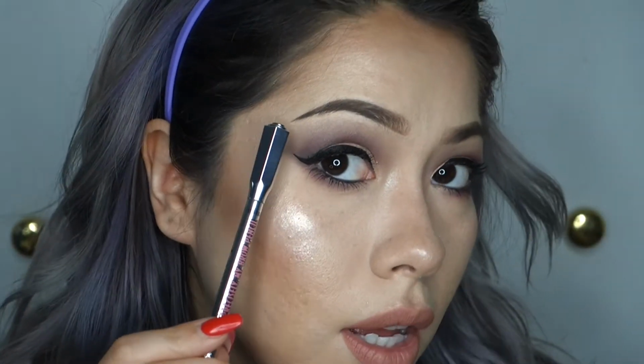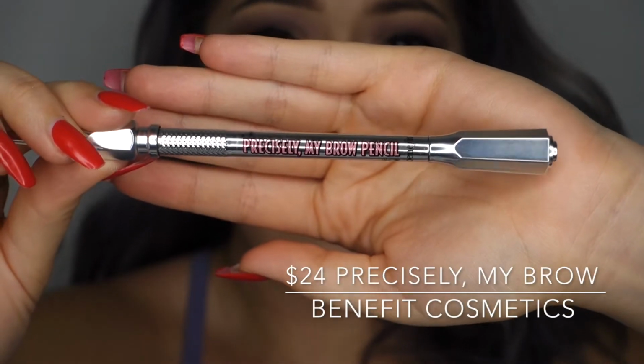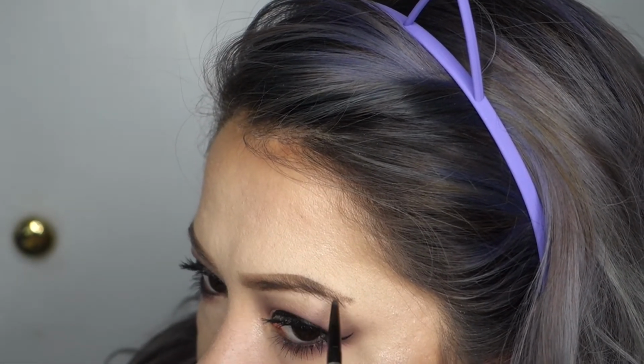So for my next step, I recently got into using a brow pencil to make it more defined at the tail. So what I do is I grab a brow pencil that's darker than the pomade that I'm using, so like maybe a shade or a tint darker. Today I'm using the Benefit Precisely My Brow pencil in the shade number 5. This product is really good for making the tail of your brow look really defined.